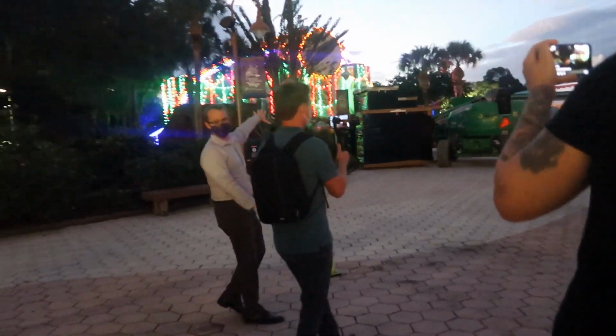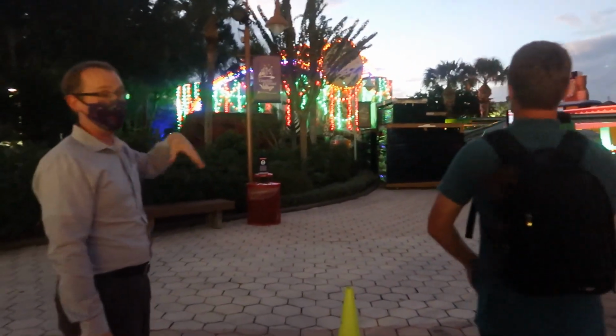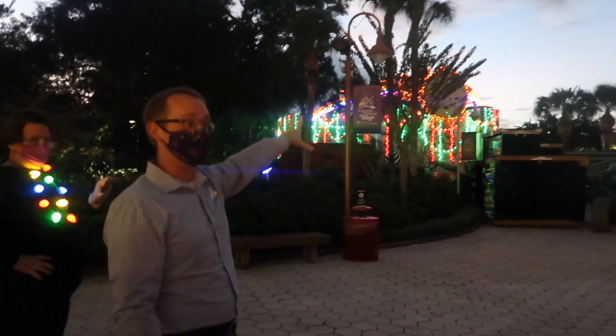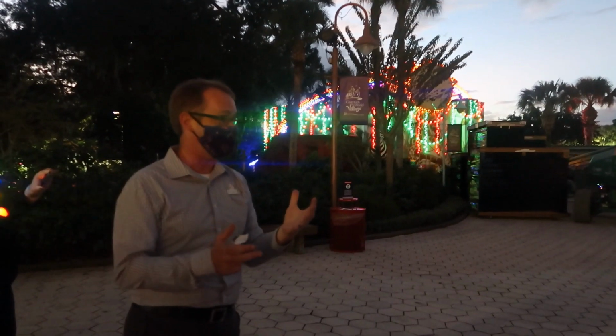Up here on the left-hand side, this is Julie's Safari Theater. It's a movie theater here that does first-run movies. So when Rogue One or Star Wars or anything comes out in theaters, we get it here on the same day. So our families, again, there's no cash handling here on property. The entire Wish experience is free.